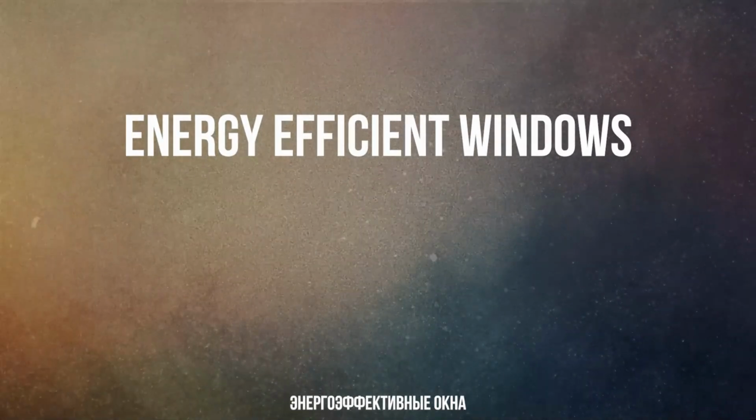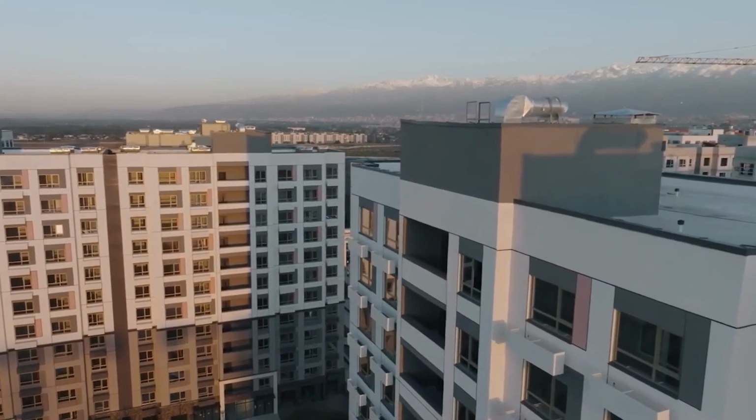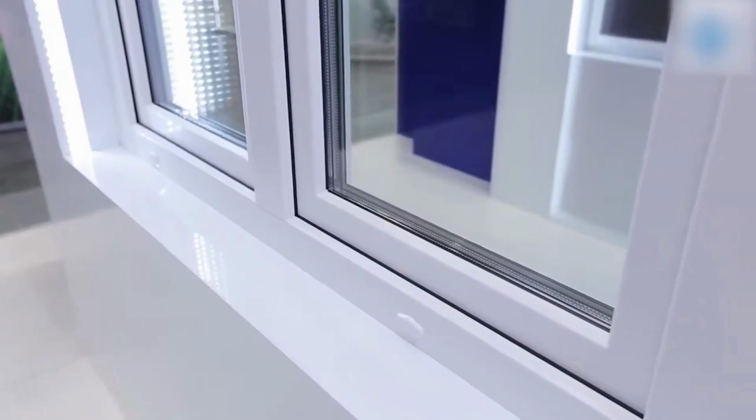Energy-efficient windows. Windows are the weak spot of any building. In the summer, they let in the heat, and in the winter, they let out the warmth. But new technologies are making windows smarter. Modern windows can automatically darken in bright sunlight, reducing the heating of the room. At night, they become transparent, helping to retain warmth.